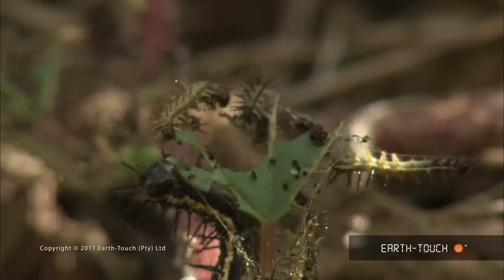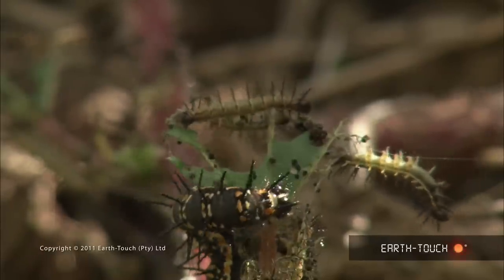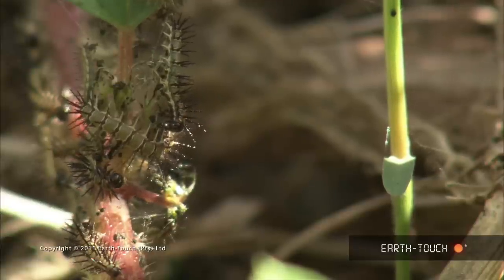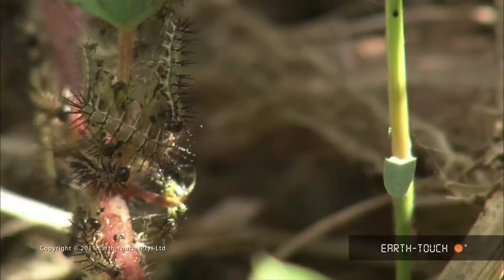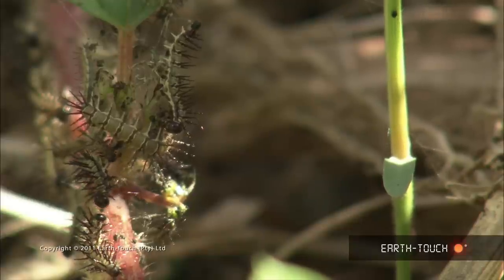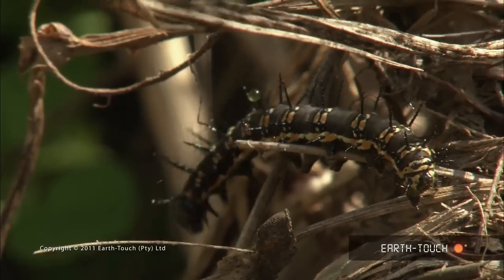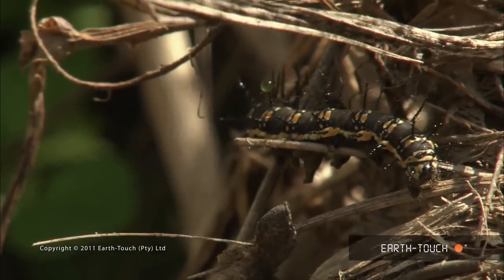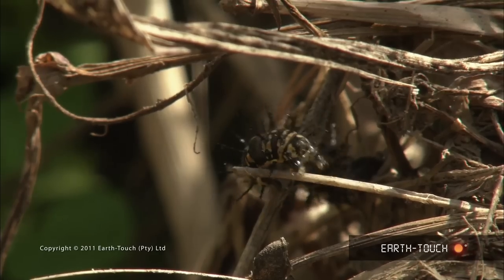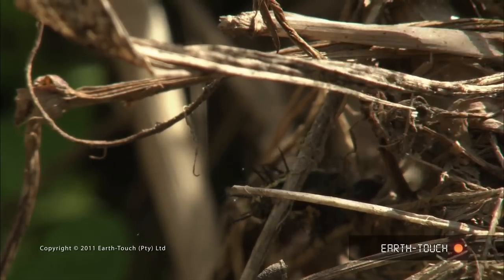Because caterpillars are rich in protein, they have many predators, so their appearance is important to repel danger. Bright colors and cryptic patterns make them appear threatening and potentially poisonous. Caterpillars' vision is not very good, so they move their head from side to side to judge distance and feel the way along the plants.